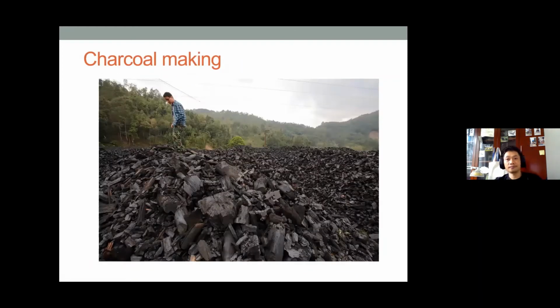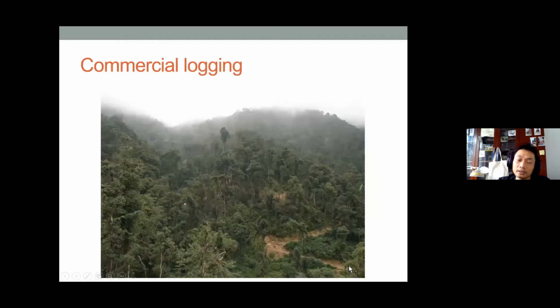And another threat is charcoal making. In 2009, I saw many small factories in rural areas. People were making charcoal using wood collected from the forest. So commercial logging: there was one group living in this area just before our survey, but after the commercial logging, this group disappeared.